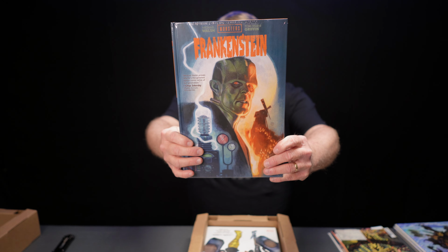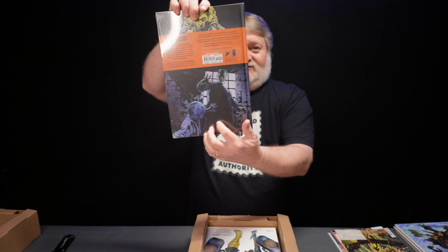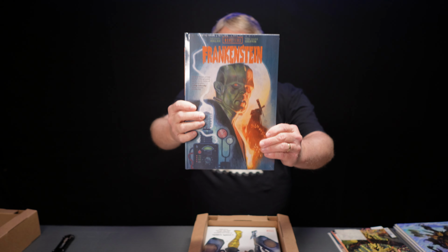So yeah, this is this series by Skybound, Image Skybound. I think it's Skybound. They're doing all of the old Universal Monsters, and this is the entry for Frankenstein. I don't know anything about these artists, but it looks great. Like the art on the back here, which I imagine is the interior art. And this painted cover is beautiful. Check it out.